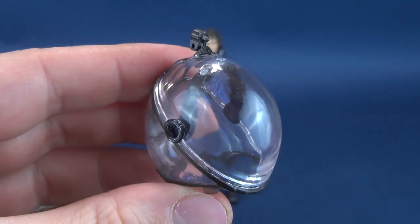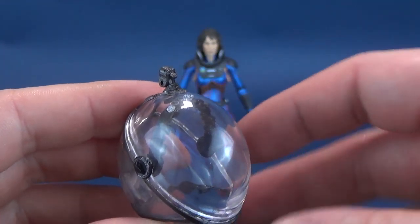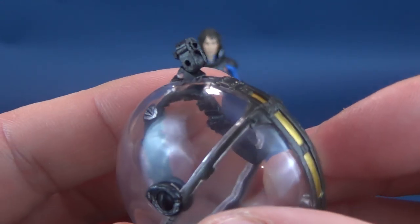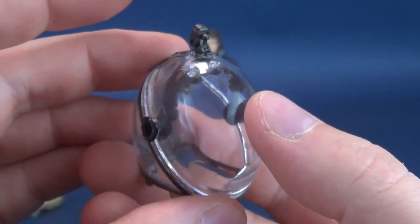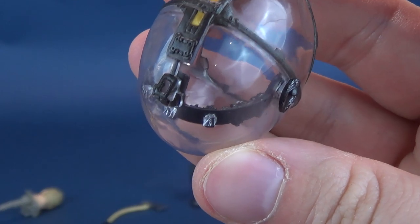I mean, I get Predators get plasma casters that usually are separate pieces. They go onto the shoulder. But this is taking that to the next level. It's way too small. I'm definitely going to have to glue that in place because I definitely don't want to drop that and misplace it. I mean, without it, all you're really seeing is a slot located on the back there.